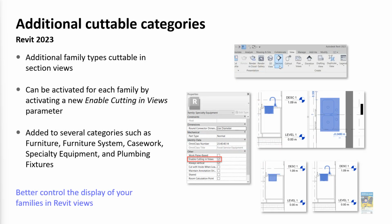Additional family types are now cuttable in section views. So there were some categories that you could not cut. A lot of people didn't like the fact that you couldn't cut furniture or plumbing fixtures, but now you can. So you can actually open up the family and put a check mark in the instance property where it says enable cutting in views, and it will allow you to cut that family.